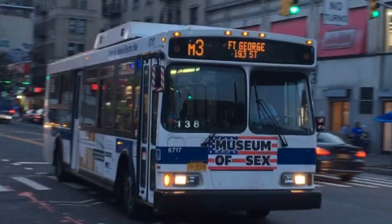This stop is Madison Avenue and East 37th Street. Next stop, Madison Avenue and East 40th Street. This stop is Madison Avenue and East 40th Street. Next stop, Madison Avenue and East 42nd Street. Transfers available to 4, 5, 6, 7 and S train.